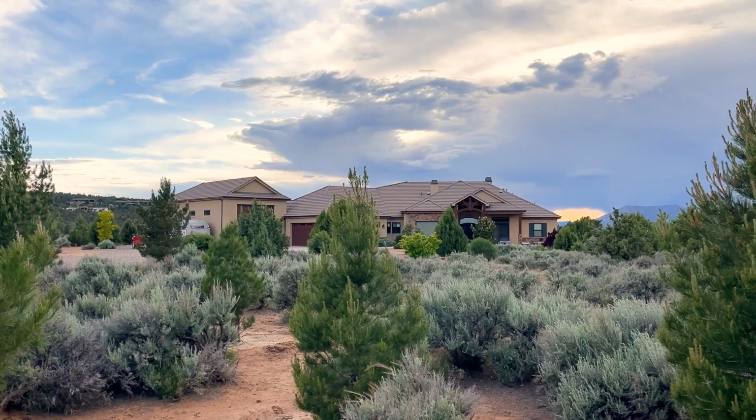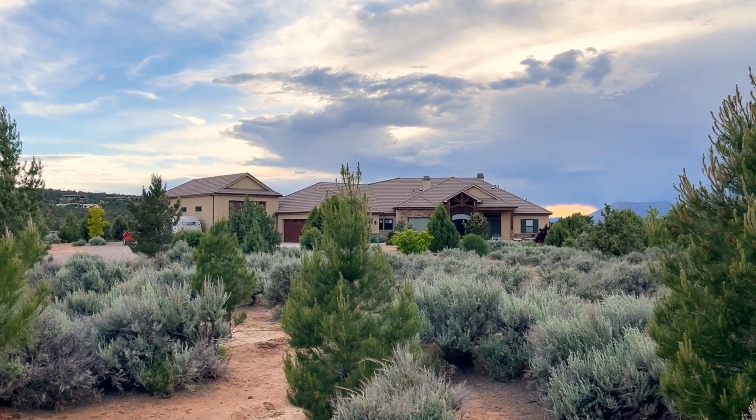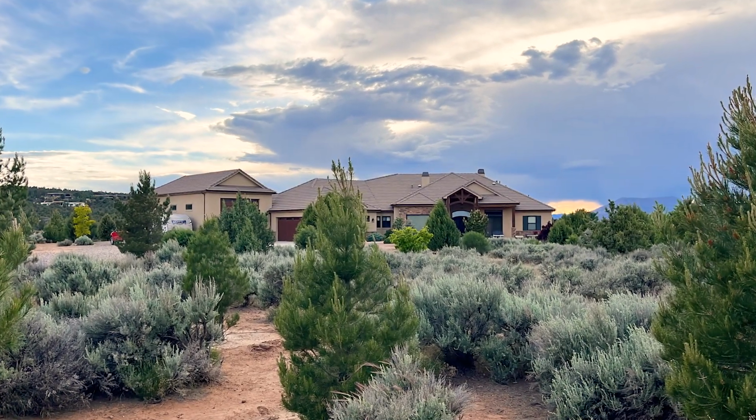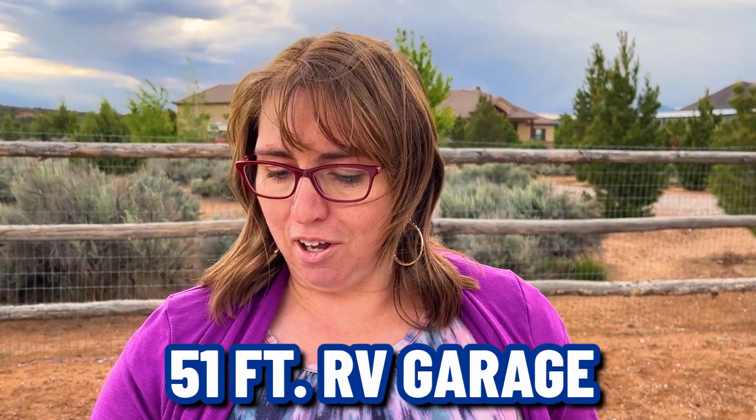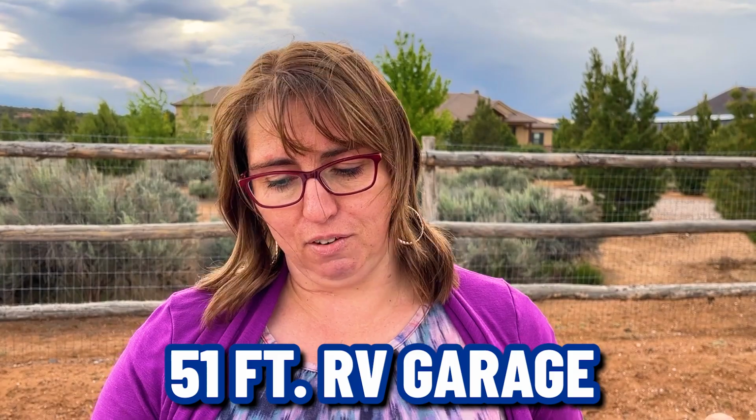But anyway, this lot has over 100 planted trees, all on irrigation, beautifully landscaped. It's fenced for privacy. It features a 51-foot extra tall RV garage with the 50 amp service and the dump site, with plenty of space to add horse corrals or a guest house, or there's just so much space. So much more you could do.